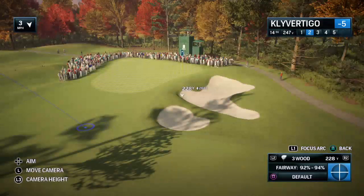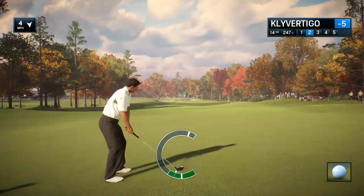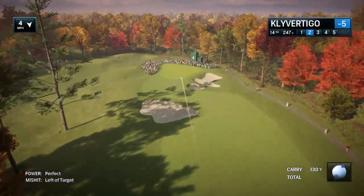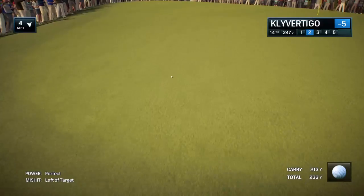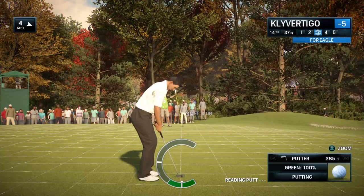Looks like he's going to have a go at it here at the par 5, his second shot. Crucial eagle attempt on the way. Just want to nestle this one down to within a couple of feet.